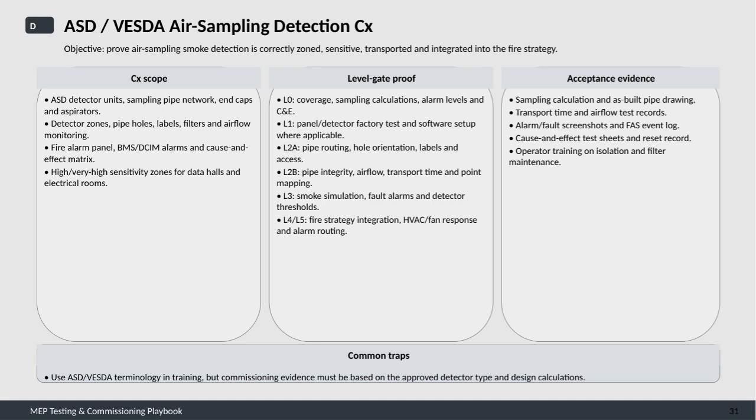Next are the level gate proofs, which are step-by-step verification stages. Level 0 involves checking coverage, sampling calculations, alarm levels, and the cause and effect design. Level 1 covers factory testing of panels and detectors, as well as software setup. Level 2 is split into two parts, verifying pipe routing, holes, labels, and access first, then checking pipe integrity, airflow, transport time, and point mapping.